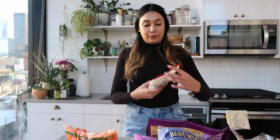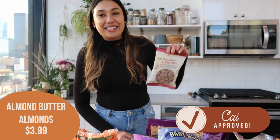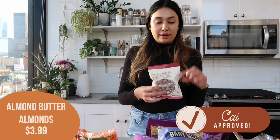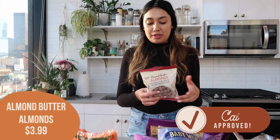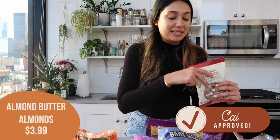And then if you saw my last haul, Ashley got these and I tried one, but these are the almond butter almonds. These are freaking good, and I have literally been thinking about them since I tried them in the last haul. I really like these. They're a little sweet, but not too sweet, and just 2 of them I think will be a really good end of the night little snackaroo.